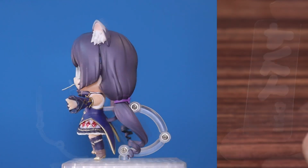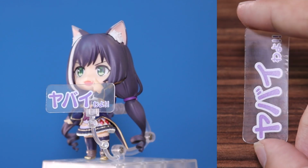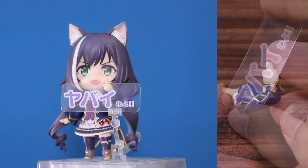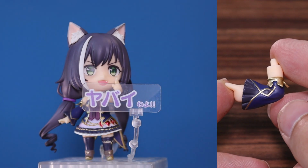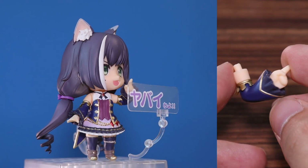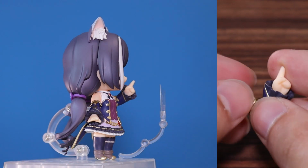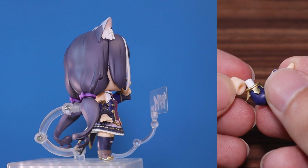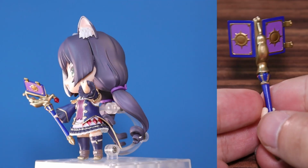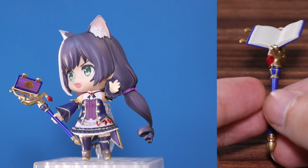Next, there are accessories for her meme phrase, which can be roughly translated as "it's pretty crazy". That's a reference to the 2018's New Year commercial that popularized another catchphrase by PriConne. I'm still not sure if I understood the origin of the phrase right, but it seems pretty close to what this plastic sign means. The next accessory is the Chaos Grimoire staff, and a right hand for holding it.